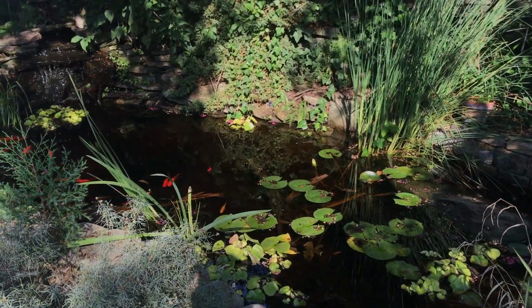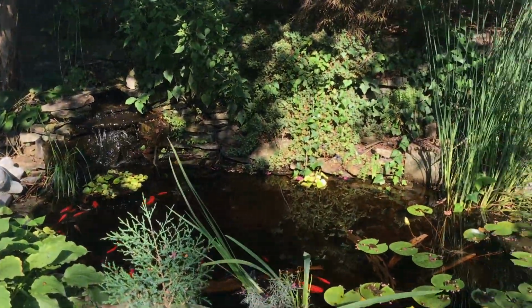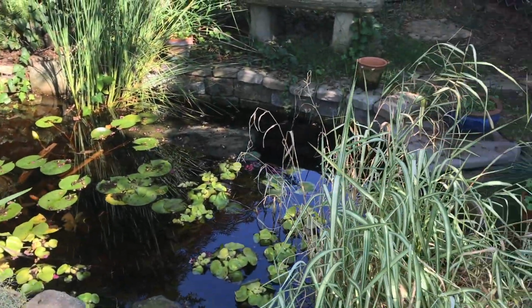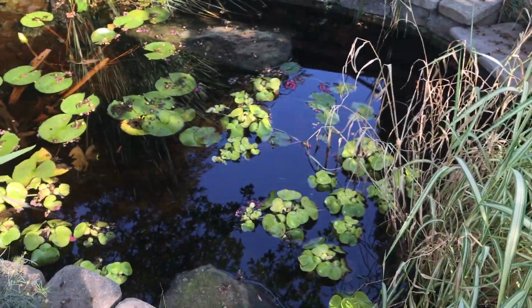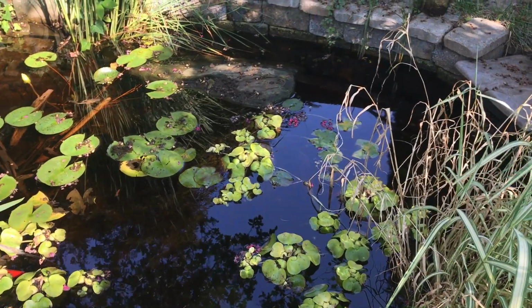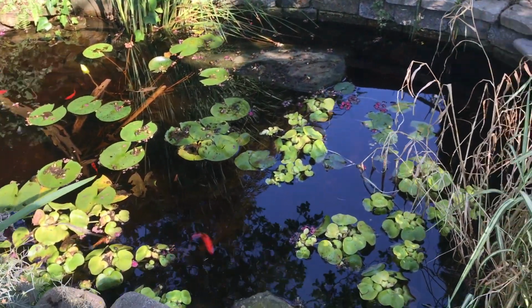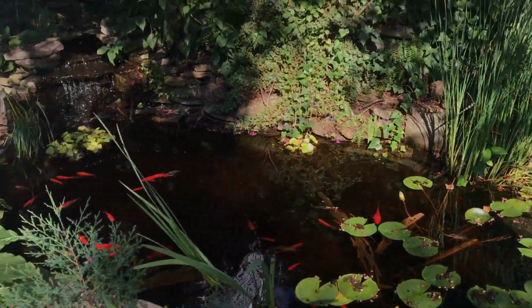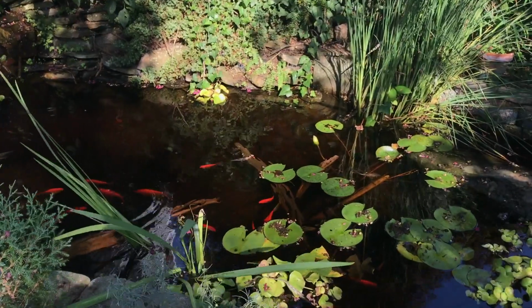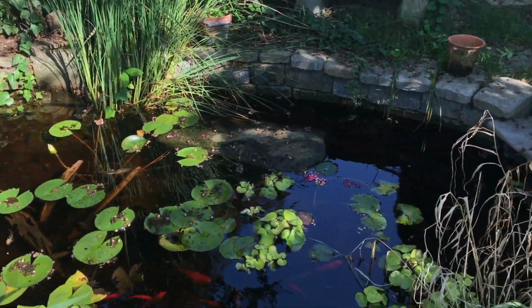All right, so here we are out at the Goldfish Pond. Really nothing's changed out here. It's doing well. The water hyacinth is starting to turn yellow, meaning it's going to start dying soon. Same with the lily pads, so I'll probably have to get in here and pull them out. A little bit behind in the yard work, so you can see there's some bark from the tree falling into there, but the fish don't seem to mind it.